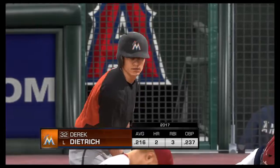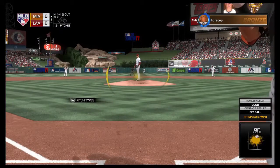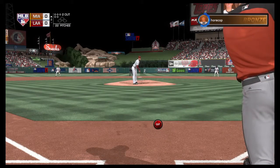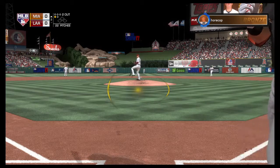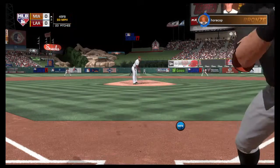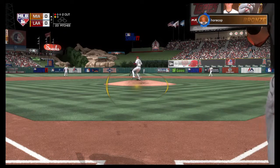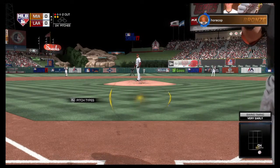Coming to the plate now, Derek Dietrich. The average for him entering play, not far north of .200. He's set, and the pitch. Sends that one out of play for strike one. And a good idea to hold off on that swing. It's ball 1. He's set. Here comes the 1-1. Changeup gets him out in front for strike 2.